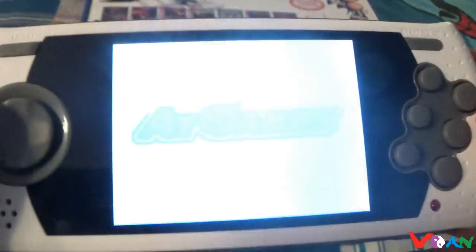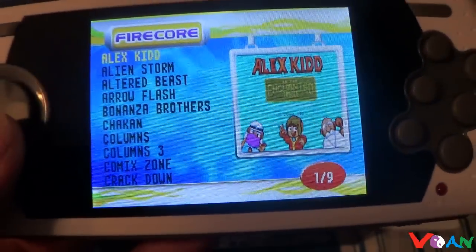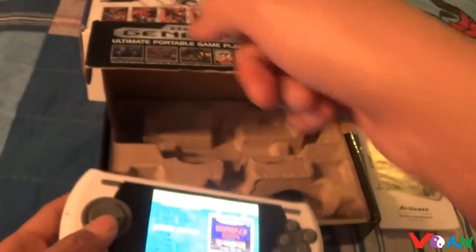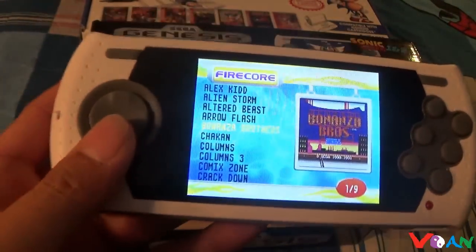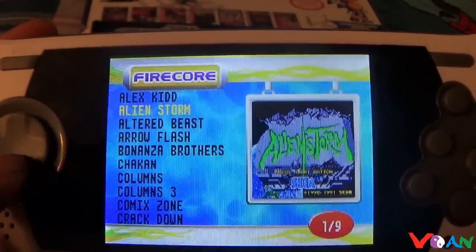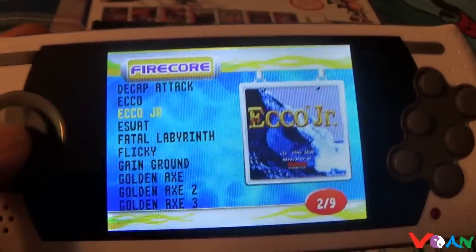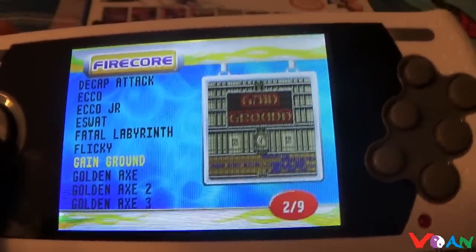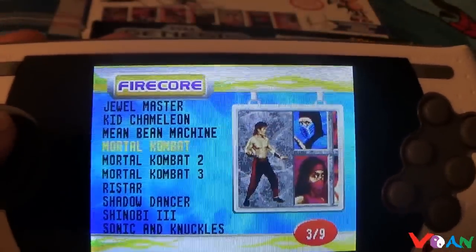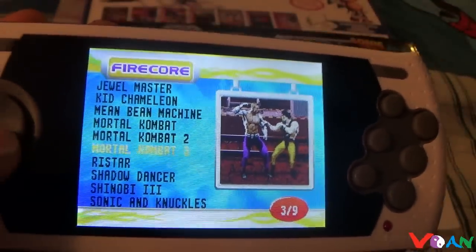So here is the AtGames logo, and here's the menu. It looks pretty much the same as the menu you see on the AtGames Sega Genesis up there. You still have a lot of the same games: Alex Kidd, Alien Storm, and all that. Then here you got the second page of all the Genesis games, and a third page, where you can see the 3 Mortal Kombat games. We'll try them out in a while.